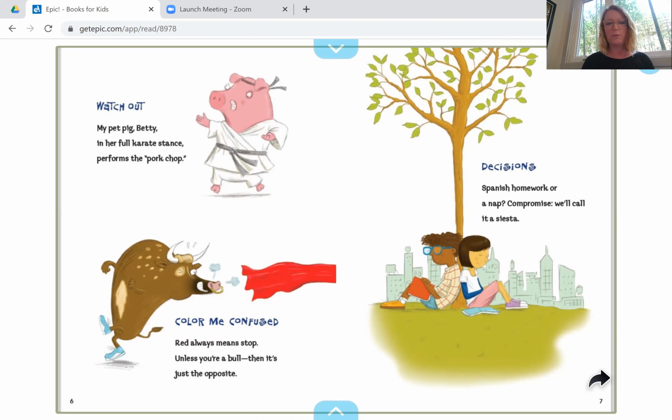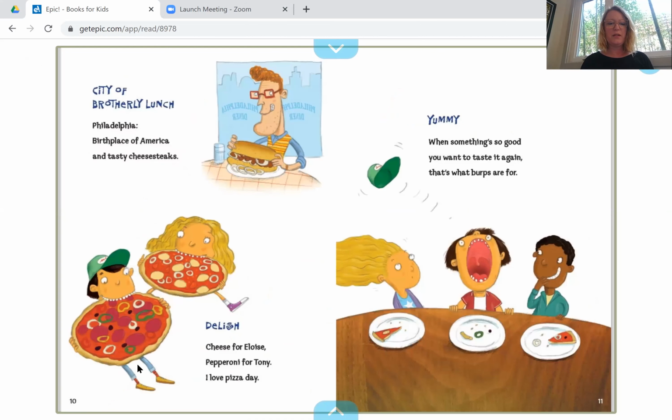Let's take a look at some more. Let's read this one down here about pizza. It's called Delish. Cheese for Eloise, pepperoni for Tony. I love pizza day.